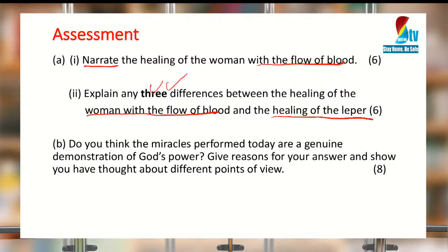And then the evaluation question: do you think the miracles performed today are a genuine demonstration of God's power? Take note of this question. It's more than evaluating if the miracles are a demonstration of God's power, but the key word is the genuine. Are they genuine? Give reasons for your answer and show you have thought about different points of view.